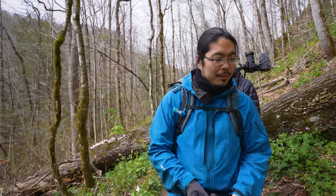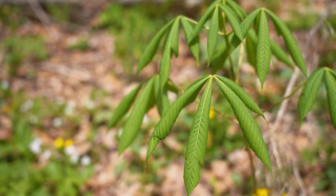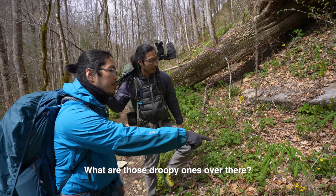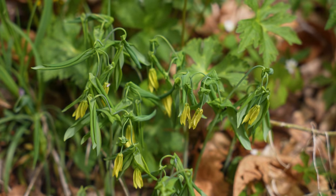Another tree that I love in the spring, this is a buckeye, and these leaves are fully out because this is one of the first trees that leaves in the springtime. And there's some more up in the distance over there. What are those droopy ones over there? Those are perfoliate bellworts. They kind of look similar to Solomon's seal.